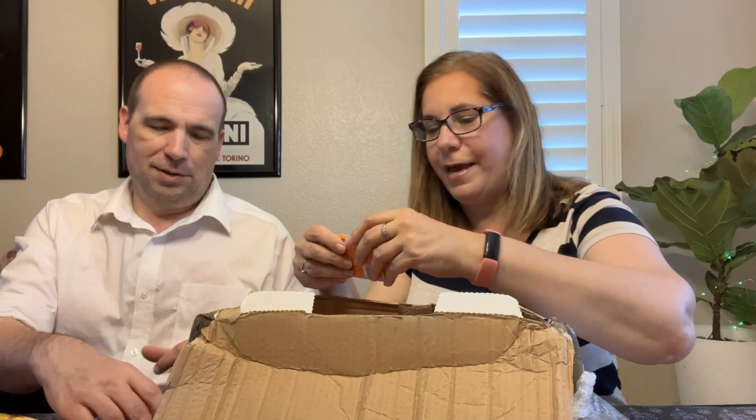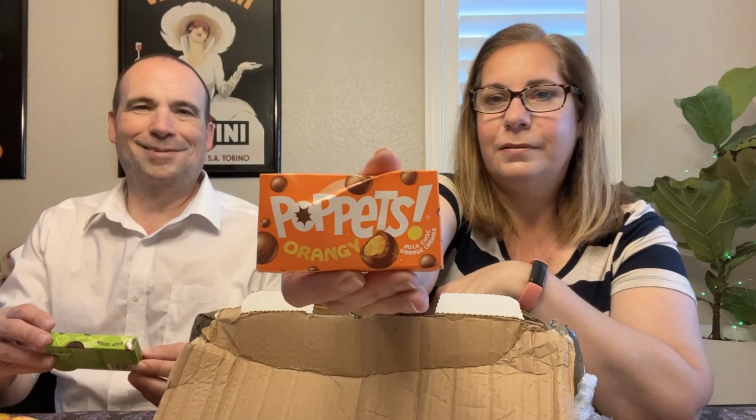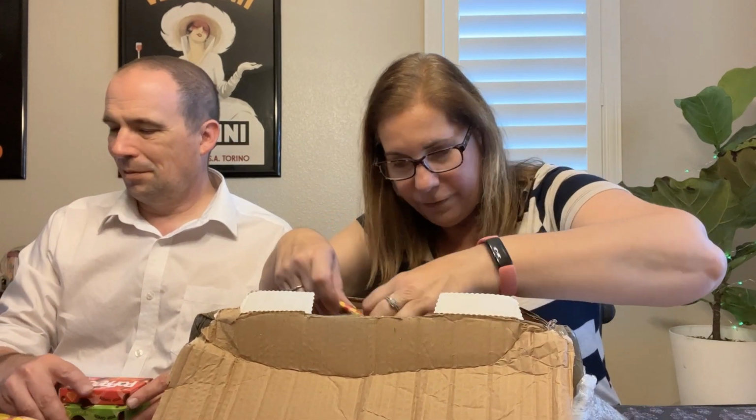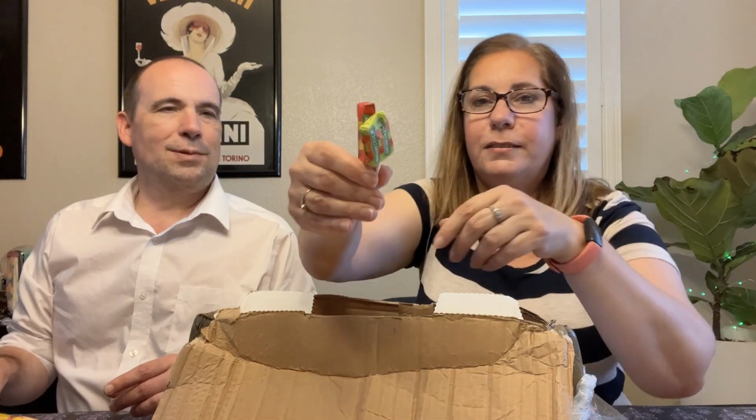And I also see something else. Did we try some of these from our British Candy Box subscription? Poppets. It sounds familiar, it looks familiar, but I don't recognize all these flavors. Here's a minty Poppets. And here's orangey. And toffee. So those look really good. Let's do that. And a few more of the drumsticks.